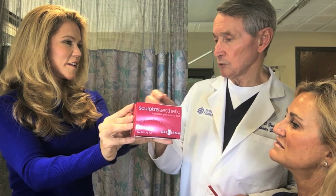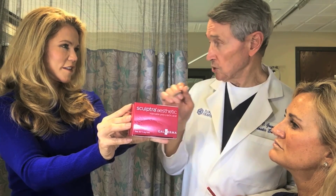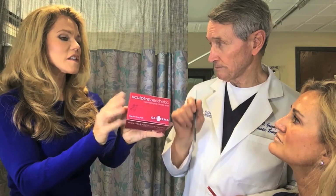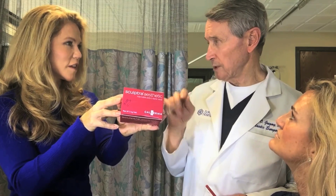You may see some results in 4 to 6 weeks, probably 3 to 4 months, maybe even as long as 6 months to see the final result. But the fact is, many times we'll do this more than once. And is this one that goes deeper? It does. It's definitely deeper. You would not put this in the lips or the eyelids or anything like that.